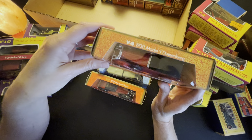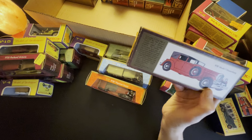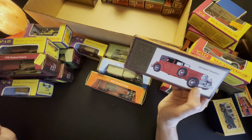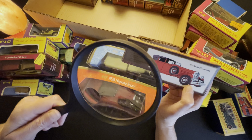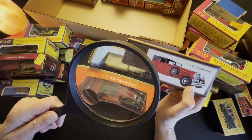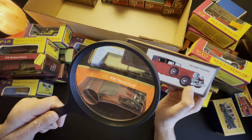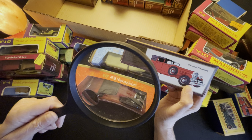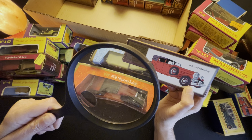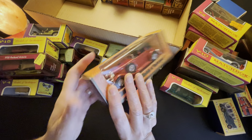1930 Model J Duesenberg. I didn't know there was going to be a thunderstorm today. But there is. The Duesenberg was one of the most powerful and expensive motor cars of the early 1930s. The car was regarded as the ultimate status symbol and was constructed from the finest materials available at the time.